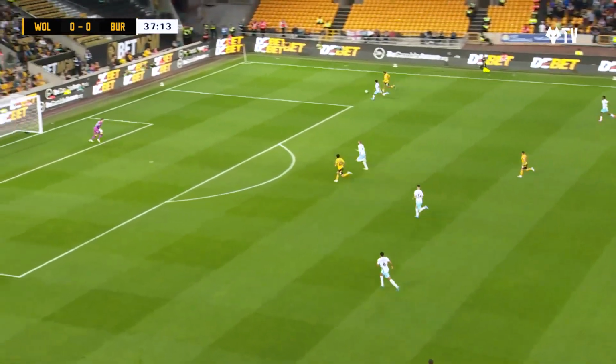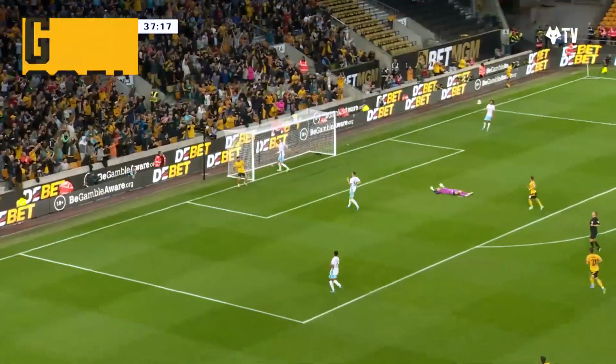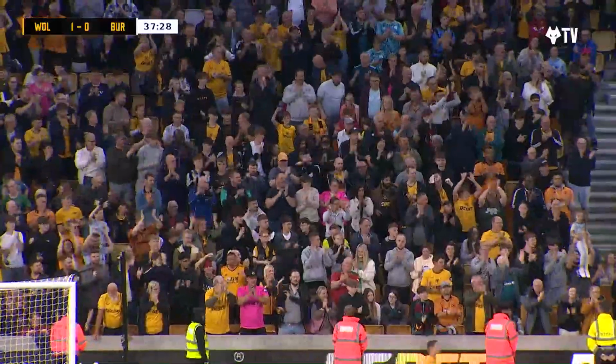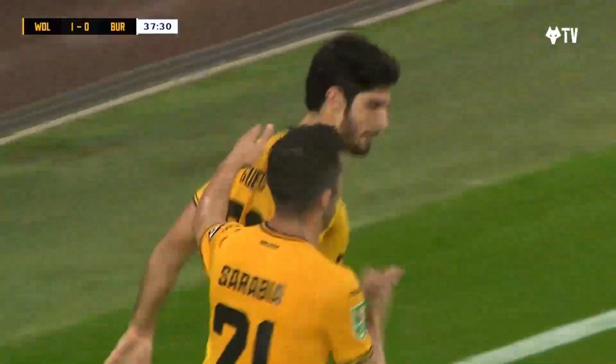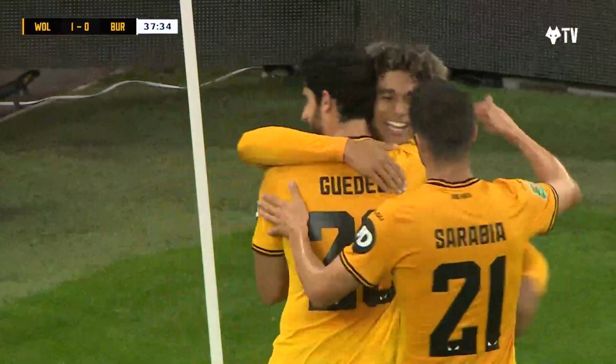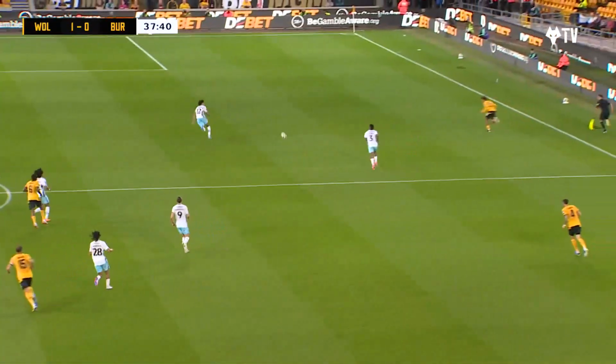Here goes Lima. Up against Humphreys, he's looking for Guedes! Hladky couldn't get there, and Wolves have their opener. Now the majority of the opportunities have come at that end of the field in this first half, and the hosts finally make one count.